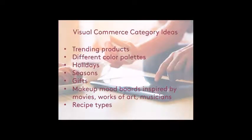For virtually any product, you can do trending galleries or group images by color, holiday, season, flavor. If you're in cosmetics, you can do makeup mood boards. Or if you do cookware or cookbooks, you can sort images by recipe type. Really, any way you can think of to merchandise and categorize your products, you can display them that way in visual commerce. And not enough people are taking advantage of this.